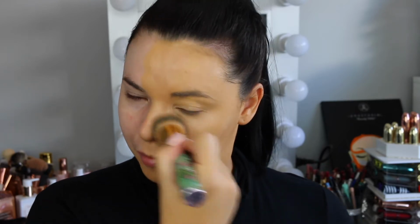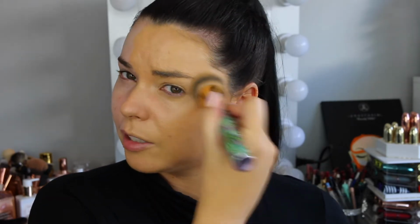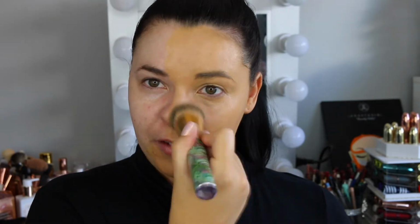It's actually covered really well. I do have quite a few blemishes happening at the moment on my chin and on my cheek here, but it has covered it really nicely. You can still see a little bit of redness on my skin, but nothing too bad. So it's giving me quite nice coverage.